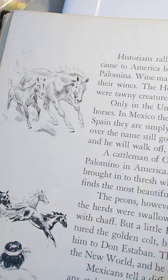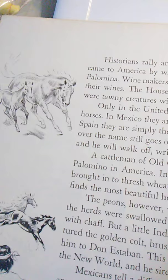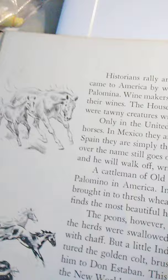In Mexico, they are Isabelis, in honor of the Spanish Queen Isabella, and in Spain, they are simply the Caballo de Oro, horses of gold. The clashing of swords over the name still goes on, but let the horseman hear you call a Palomino a Palomila, and he will walk off, wrinkling his nose in distaste.